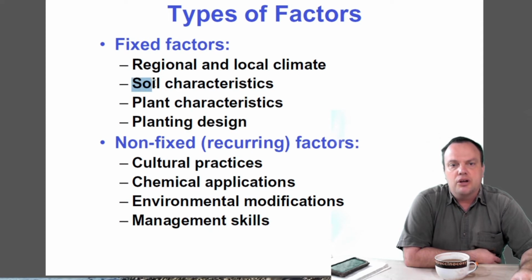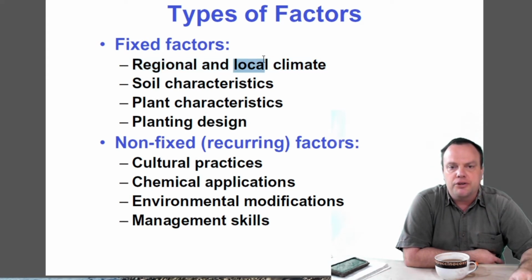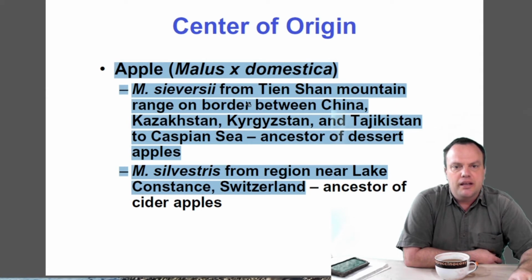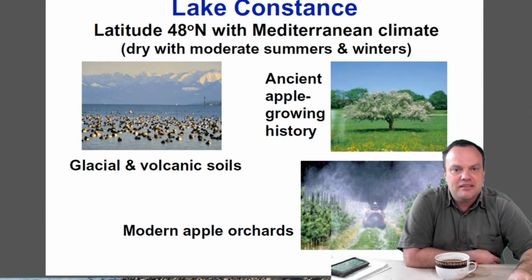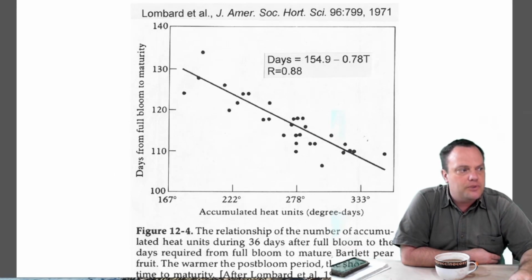Along with your soil characteristics, your plant characteristics, and your planting design, this is what we're talking about here, your regional and local climate. When you get into the local climate part, you're actually getting down into microclimates and maybe even the climate of your particular piece of property. This is the first part there. We're talking about apples, and they're in Kazakhstan, close up of Afghanistan, or Kazakhstan I mean. And here is the graph of this paper that I thought was really interesting. I'm going to zoom in a bit.